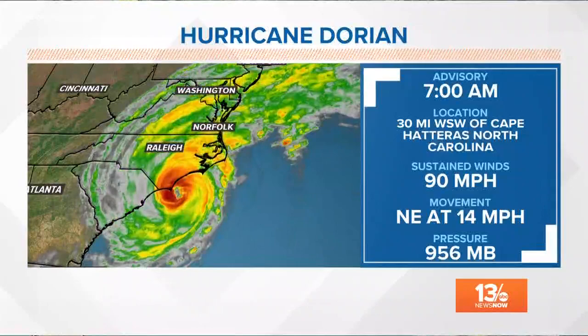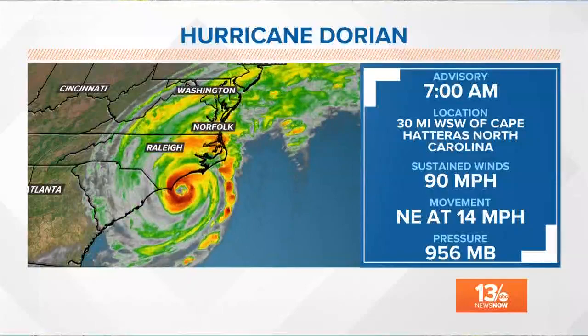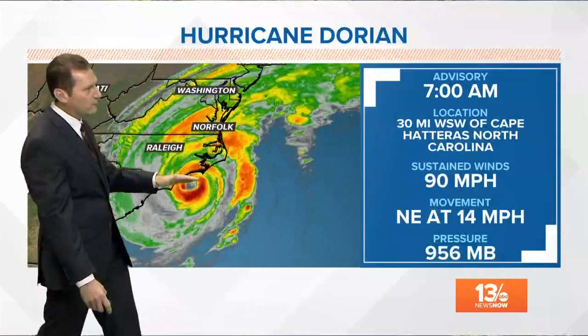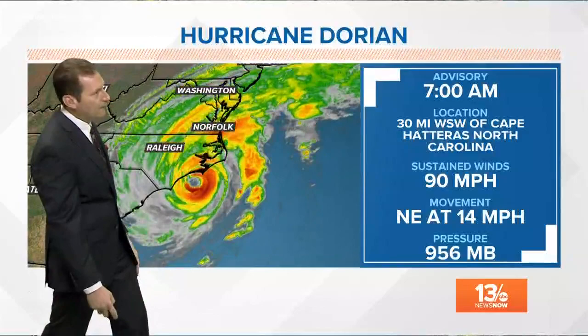Some of the reports coming in right now: the center of the storm, 30 miles west-southwest of Cape Hatteras, tracking to the northeast at 14. So you can see within the next couple of hours, the center over Hatteras and the northern eye wall, northwest eye wall, moving over that before then. Within the next hour or so, that is going to happen. It's almost happening right now.